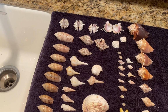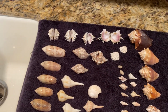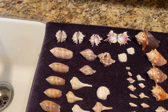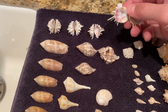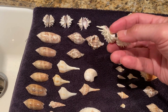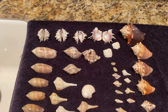But for sure, the highlight of our trip, and it really made the whole trip worthwhile, was we found 4 hinged spiny jewel boxes. 4. I mean, I think we'd only found 1 at a time in the past. So to find 4 was really amazing. And this big one here is definitely the highlight in our collection for this species. I mean, what a fantastic spiny jewel box that is. All 4 of them are just gorgeous, but this one is really a fantastic find for us. We're ecstatic about that find.